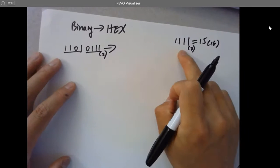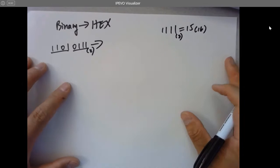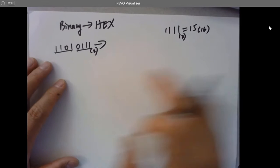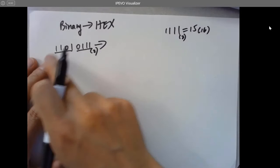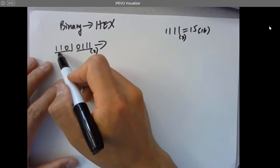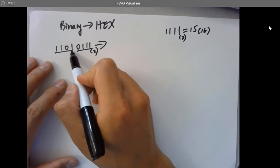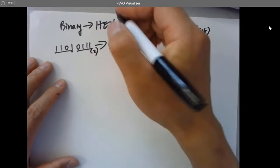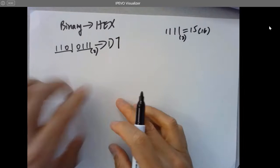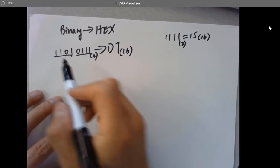So we do not need 5 digits for a hex digit. So 4 digits for every hex digit. This is the binary number, we just group them in fours. And this is 8 plus 4 plus 1, which is 13, is D. And this is 7. So D7 is the hex number over here. You just group them in fours.